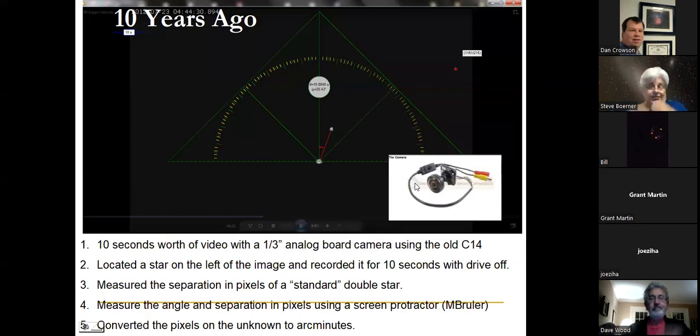So 10 years ago, I used the old C14 and a board camera. I guess that's the easiest way to describe it. I have a picture of the camera that I used here. It was an analog camera, 640 by 480. I put a nose piece on it and slid it into the C14. I had my computer out there and I would take 10 seconds worth of video. From that 10 seconds of video, I would extract the position angle and the separation.